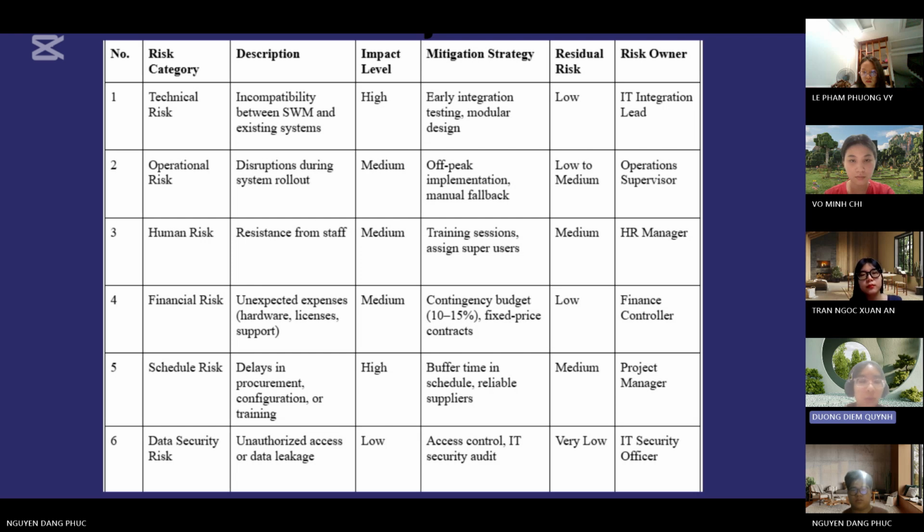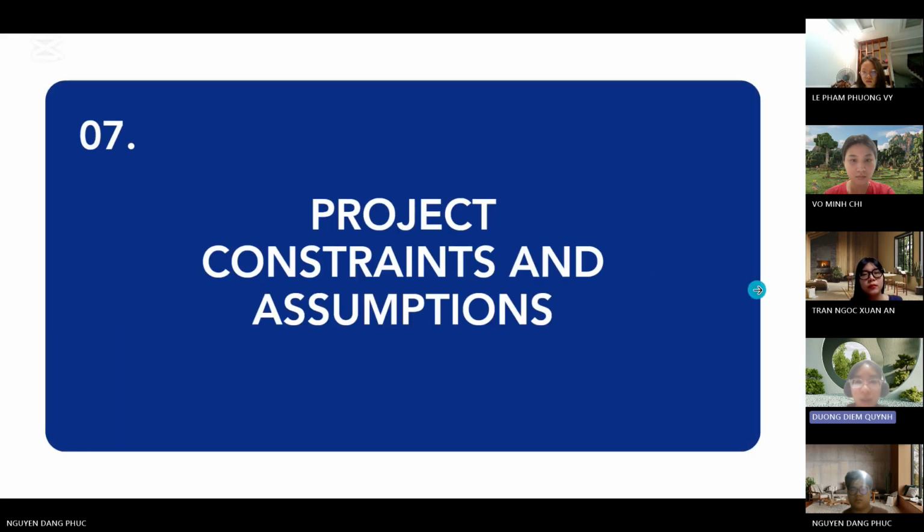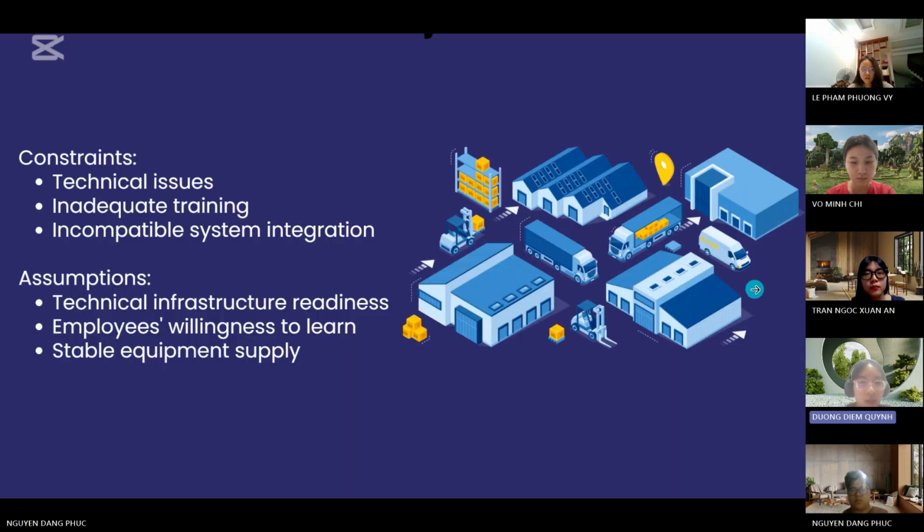Moving on to the project's constraints and assumptions, which are important to set the right expectations and boundaries for our work. First, constraints. We recognize there might be technical challenges when integrating the new SWM system with existing platforms. Inadequate staff training could also be a limitation if employees can't adapt quickly enough. And finally, if the SWM system is not fully compatible with what we already have, it could slow down progress or add cost.